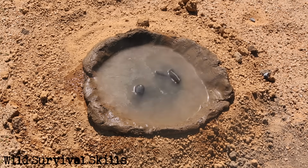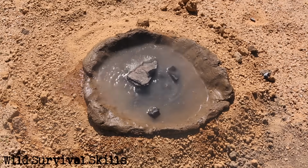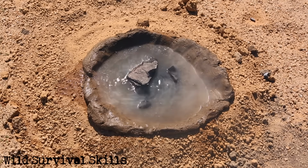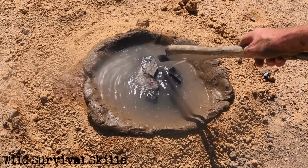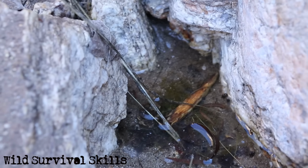I need to raise the temperature of the water up high enough to kill all the bacteria that could potentially be in that water. On the safe side, if you bring that water to boiling, you know you're good. While boiling it in this clay impression was definitely worth it, it was a pain.